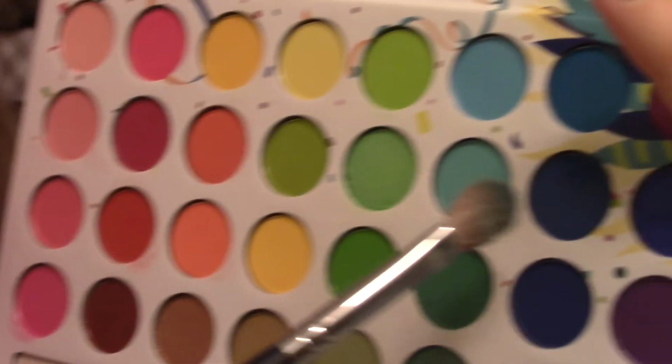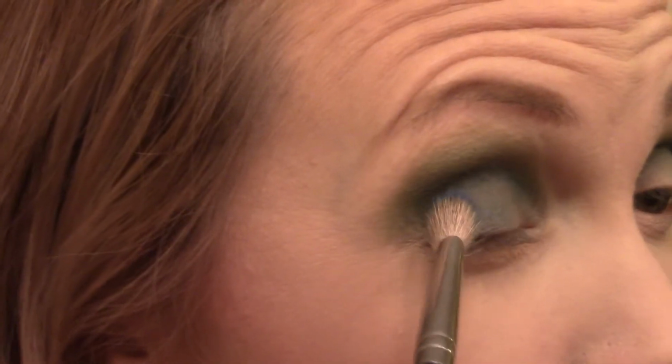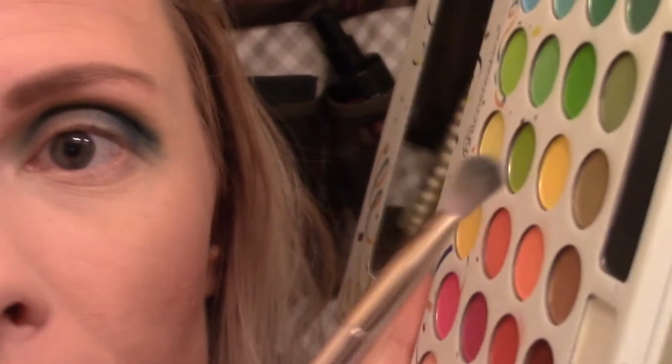Okay, then next I'm going to just go on the real little outer V with the darker blue color. I think I'm going to take a mixture of this one and this one. One looks like it is satin finish and the one has little glitter particles in it. And then I am going to take just a tiny bit of the black. It's in the center of the bottom here. Real outside corner, just to kind of deepen that up a little bit.